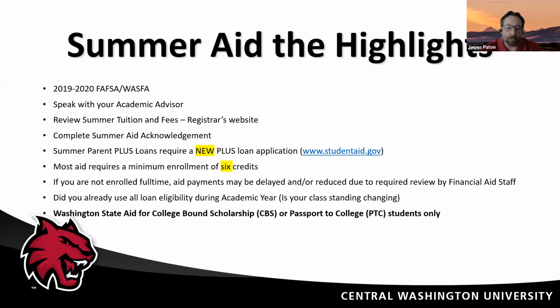The thing to consider is, are you changing class standing? So for example, if you're going from a first year to a sophomore, or from a sophomore to a junior or senior, then you may have some eligibility. But if you started out the school year as a junior or senior and you've already utilized your student loans during the regular academic year, it's unlikely that there would be any student loans available to you in the summer.